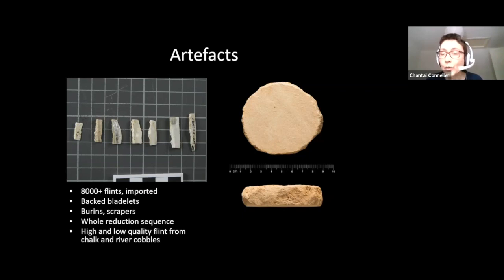Very much a focus on the manufacture of little back bladelets, which seem to be armatures for spears and darts. There's debates about whether bow and arrow technology was invented at this time, and also a lot of burins, they're traditionally seen as tools for bone and antler working. A few scrapers, but they're relatively rare. Also a number of enigmatic round stone objects which have been knapped like flint into a circular shape, which seem without parallel for sites of this date.